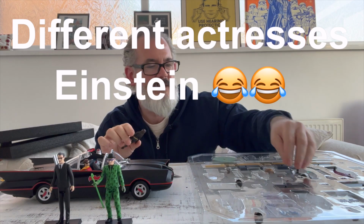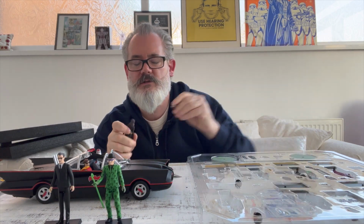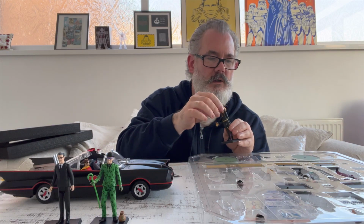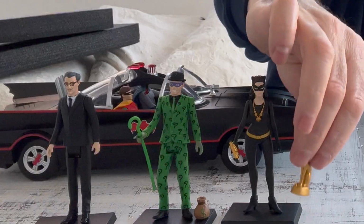Oh, you see why his Catwoman got two heads? They're almost the same. She's also kind of weirdly bandy and kind of cat-legged and hipped. Did Eartha Kitt play Catwoman? It's got a little golden gun and a golden cat.